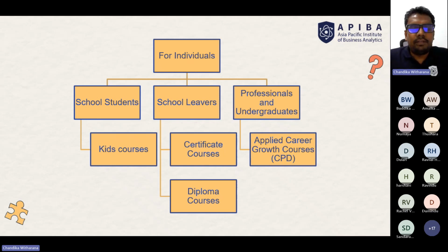If anyone is interested in learning data science, artificial intelligence, machine learning, or cybersecurity, you can join APIBA and start your learning, because we have designed all the courses based on your skills, knowledge, and age. Here you can see we are mainly touching school students, as well as school leavers after school, professional students, and undergraduates.